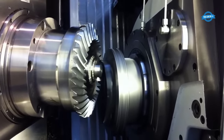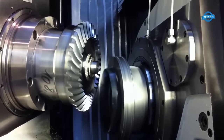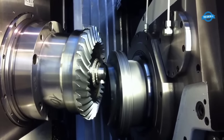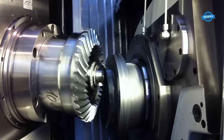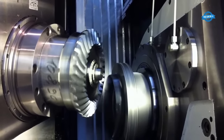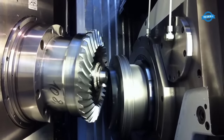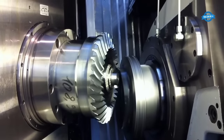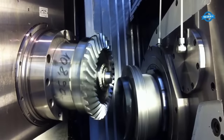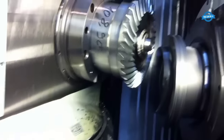In addition to its dry cutting capabilities, the Klingelberg C29 machine also has other advanced features that make it a highly effective gear cutting machine. These features include a high-speed spindle, a precision cutting tool, and a sophisticated computer control system. The combination of these features allows the machine to produce gears that are highly accurate, with excellent surface finish and low noise levels.